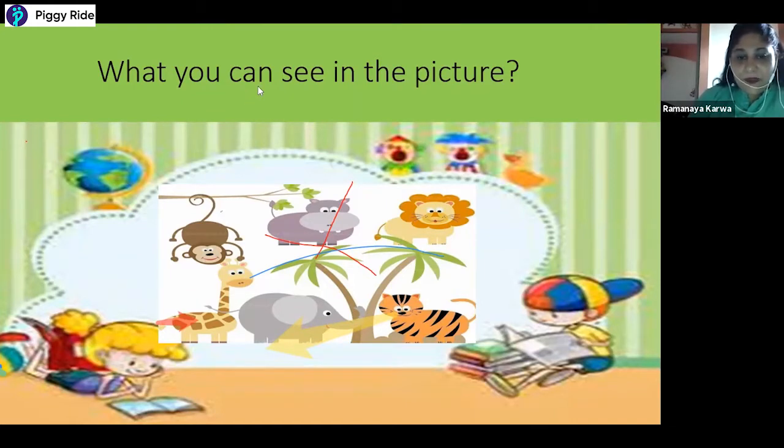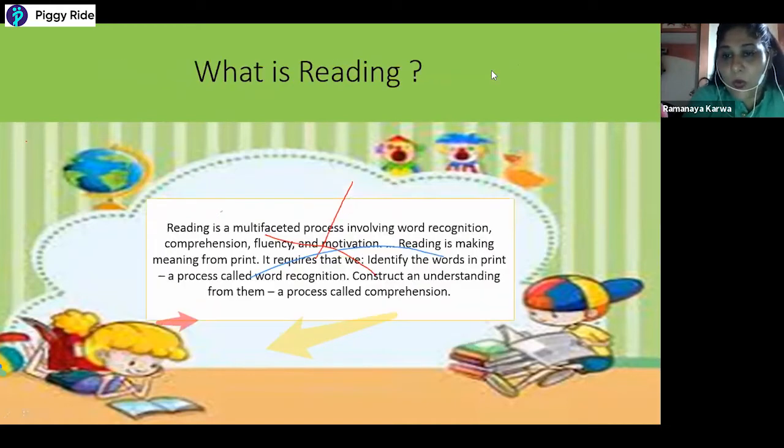Tiger. Okay. And how does a cat sound? Yes, like meow. Meow. You know the sounds of animals also, right? Okay. Yeah. Okay. So let's see next.